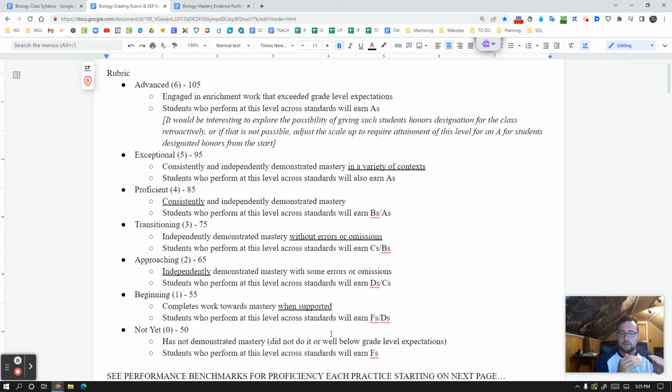But this is where the students that did not do any evidence, didn't do any assignment that demonstrates that skill or content, or that they did it but they were well below where they needed to be at grade level. Those students usually get F's in the class and have to retake it because they didn't demonstrate mastery. If they do that across different skills, the next level is the Beginning level.